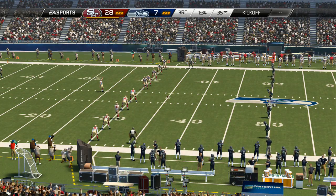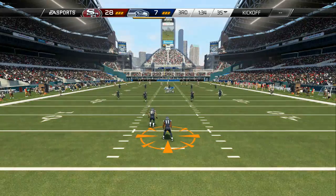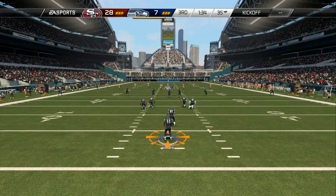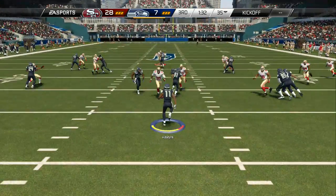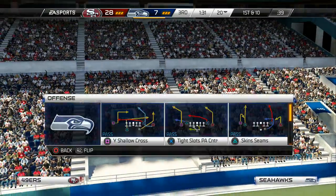The 49ers setting up for the kickoff. Percy Harvin will be returning this one. And it's the same as a touchback as he's tackled right at the 20.